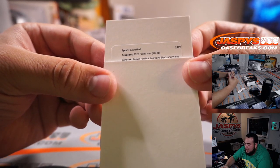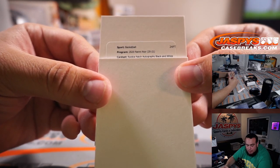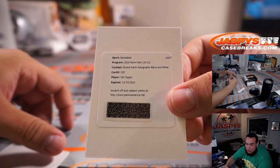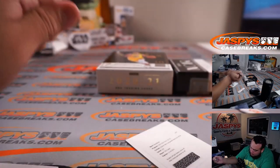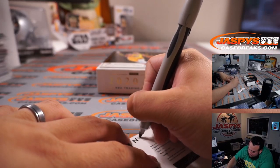It is a rookie patch autograph, black and white. I don't know what that's out of. Card number 319. Obi Toppin for the New York Knicks going to Mike Somich. Very nice hit right there to end it off. Knicks had a great break.